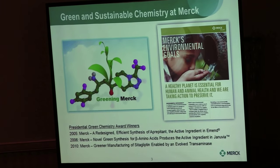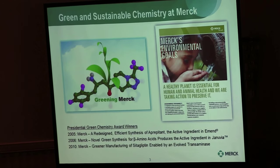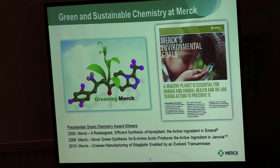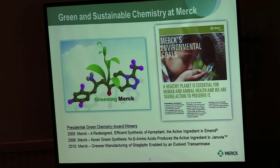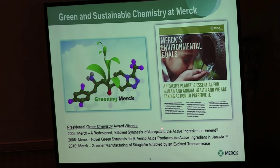We do have, as many other pharmaceutical companies do, public environmental goals. These are currently three major goals. One is the reduction of water use by 20% by 2020, the reduction of greenhouse gas emissions by 20% by 2020 as well, and then where green chemistry comes into play, the reduction of waste disposal by about 20% by 2017. Merck got the Presidential Green Chemistry Award three times, two for Januvia and once for Emend.